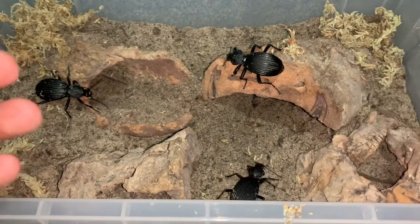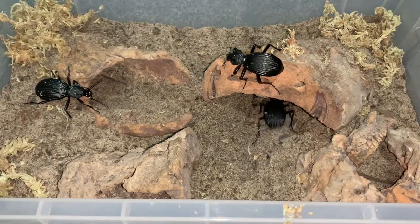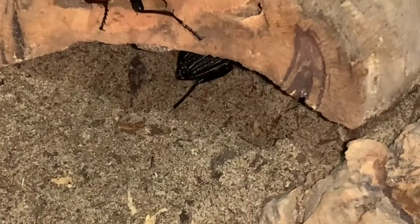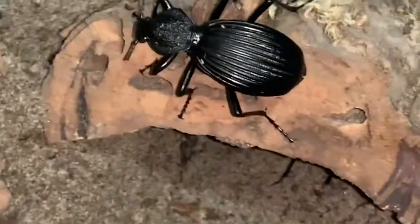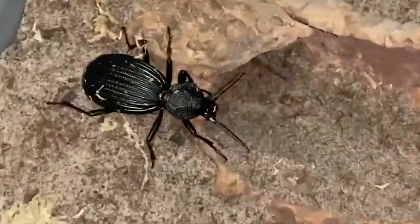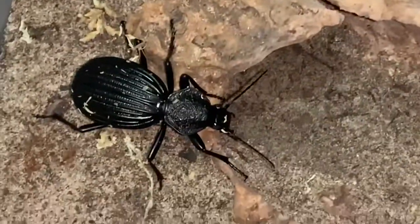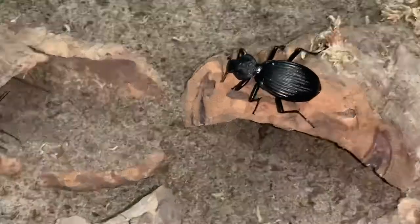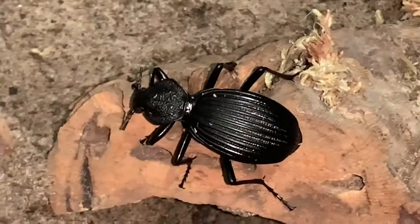Pop them down here. I won't put them next to each other just in case. And there we go, see, one's already made its way in. Probably will start digging, as you can see. Start to make itself a tunnel so it can get away. Here is one of them here. And the other one is just here. So yeah, that is the rehousing for these Tefflus African tiger beetles.